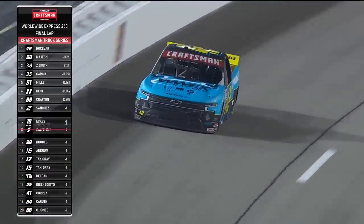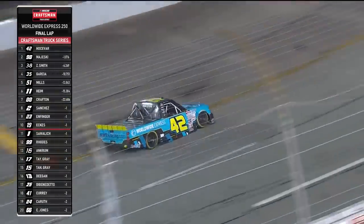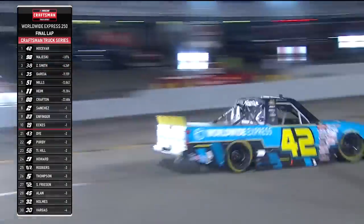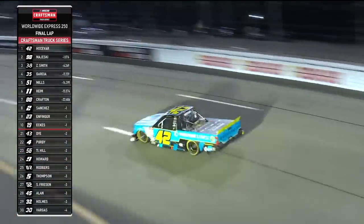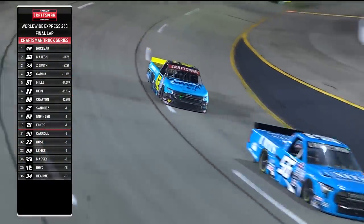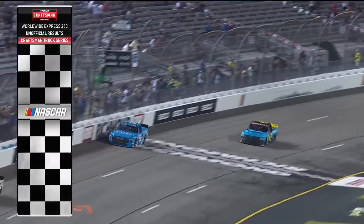1 lap remaining for Carson Hocevar. Started at the back of the field today. Drove all the way to the front. Very, very impressive was that ride. Lost the top spot. Decided to play some strategy. And it's worked out perfectly. Hadn't won coming into this year. Going into playoffs with plenty of momentum. The hat trick for Carson Hocevar. His third win of the season comes at Richmond.